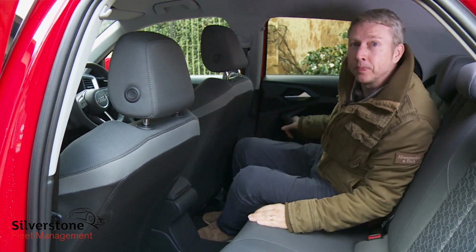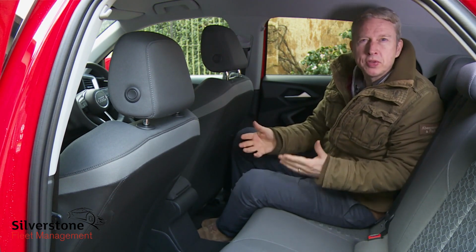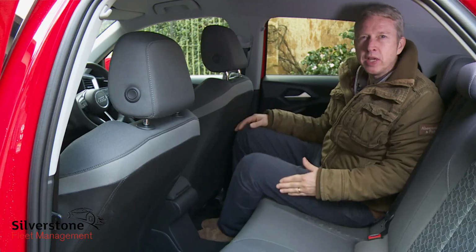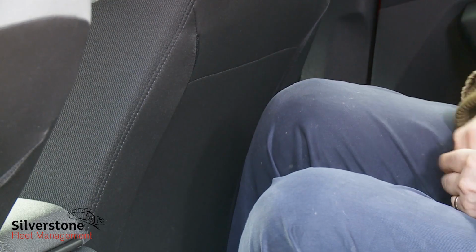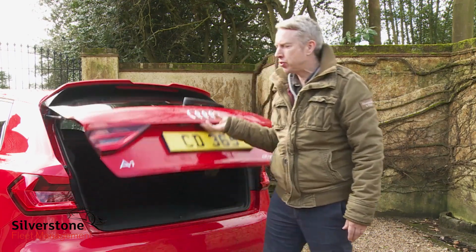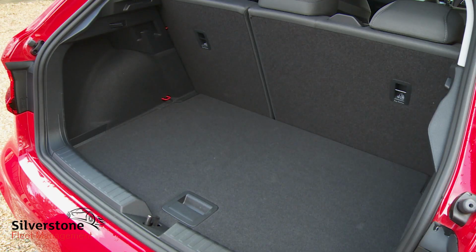In the rear seat, you'll find enough space for a couple of 6-footers to sit behind comparably sized adults in the front. The knees will probably be brushing the seat backs. Out back, there's the usual 335-litre boot.